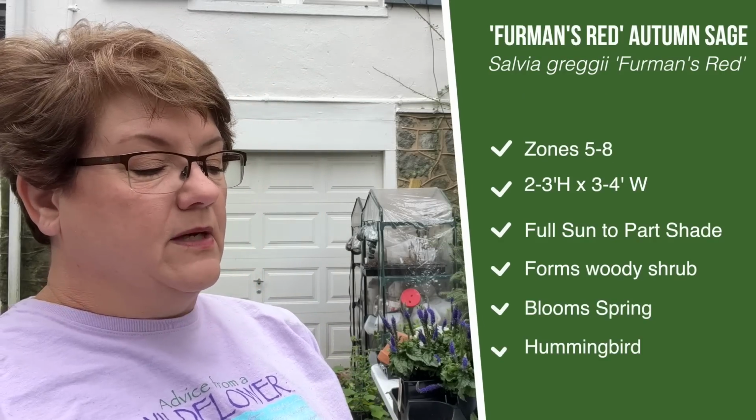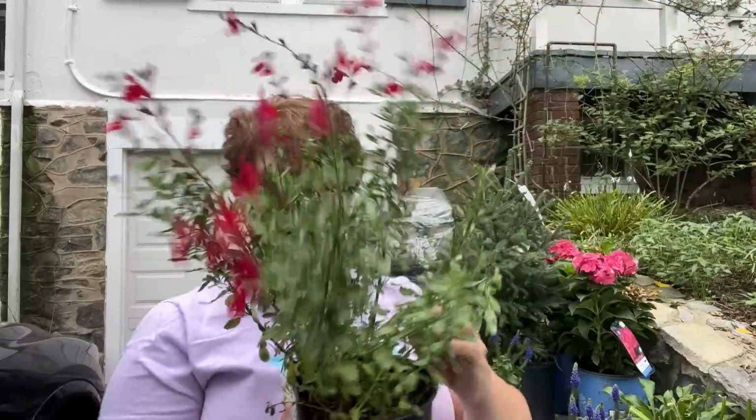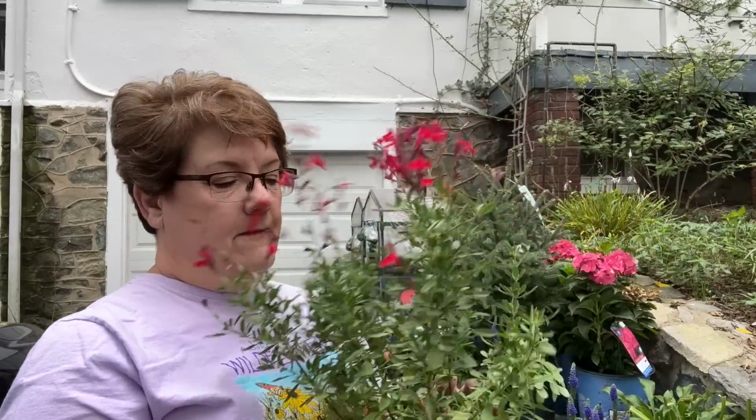So let me tell you a little bit more about the Furman's Red, and then I'll tell you about the other plant there. This is Furman's Red Autumn Sage. It's cold hardy down to zone 5. It will grow to be 2 to 3 feet tall and 3 to 4 feet wide. And it grows kind of from the base. So we call that basal, I think. B-A-S-A-L is how you would spell that. They're deer resistant, but I'm going to keep them inside the backyard.